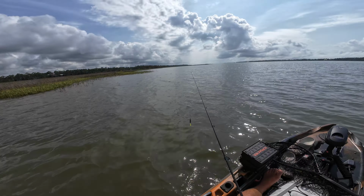All right, well, I think I done got them all off of this particular little spot right here. So we're gonna move up and we'll keep that in mind. There was 3 flounders sitting in that little creek mouth.